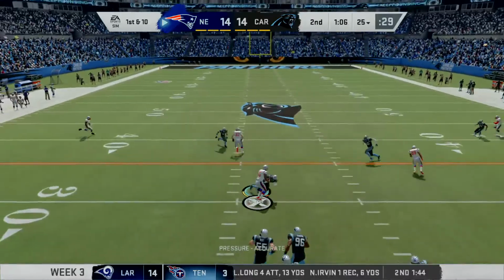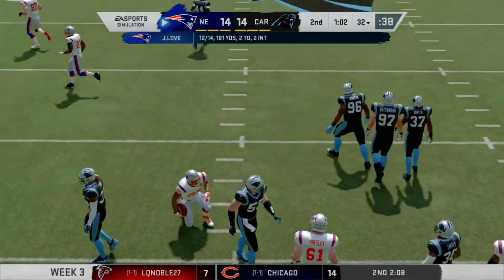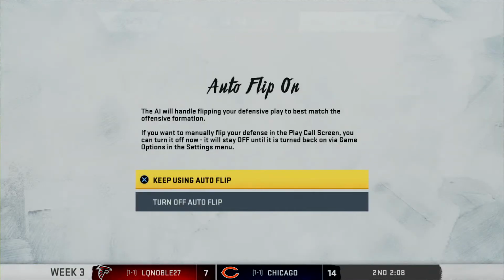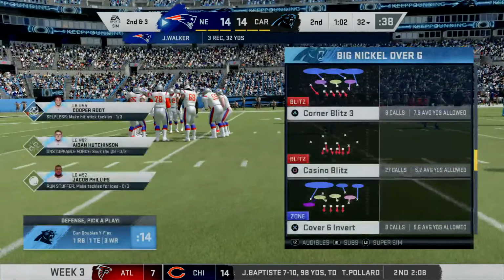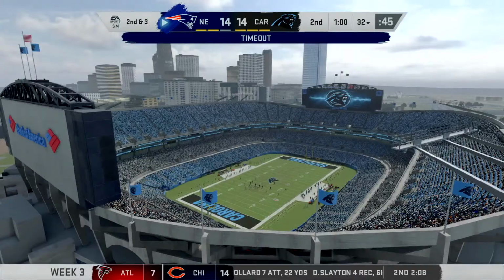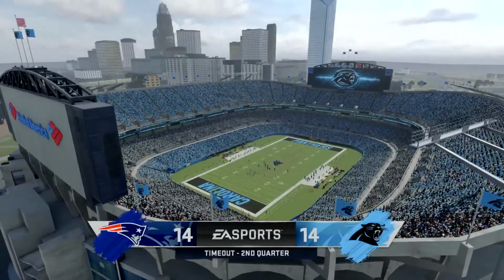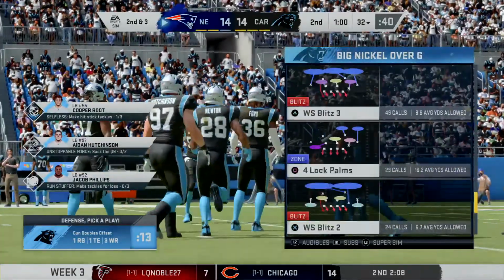Throwing after the interception, Love. And he'll hit his tight end, Walker. And he's going to be dropped. Pick up a 7, past the 30 to the 32. Now the Patriots going to use one of their timeouts as they'll stop it with exactly a minute to go before halftime. Nice rhythm throw there on first down.